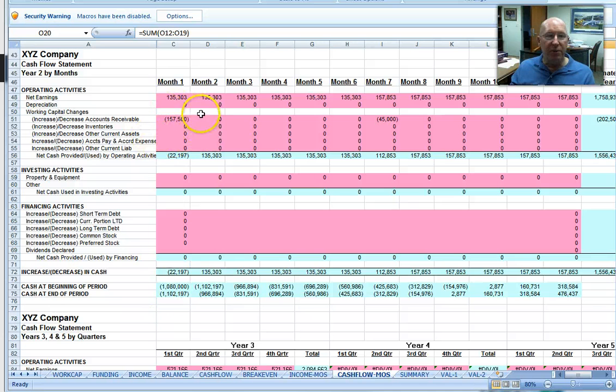Because it does an adjustment in this first month in my accounts receivable for my higher sales margin, it shows that I actually lose money from a cash flow perspective. I'm still cash flow negative in month one. And that means that, based on these numbers, I need a starting cash cushion of at least 1.1 million, or at some point in here, I'm going to run out of cash.